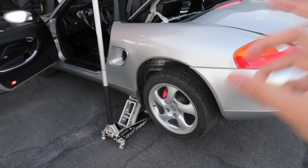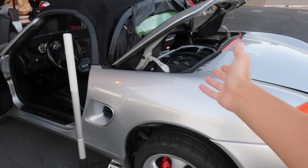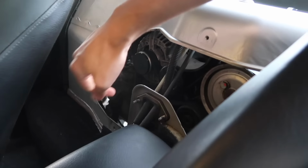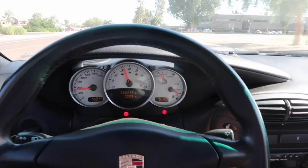I drove it the very short distance back from the shop in this state. It was so sketchy with the engine drive belt right behind my arm when I was shifting. I was like, oh, I hope I don't bump into that. So we're gonna go ahead and button it up now before the sun sets, and then we'll get some full throttle pulls and see how it does.